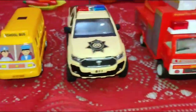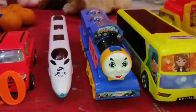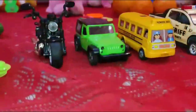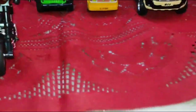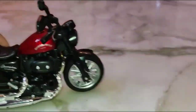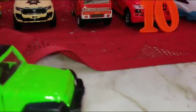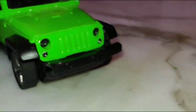Let us see. Okay, so these are toys, toy vehicles actually. 10 toy vehicles. Okay, so this is a motorcycle. One, wow. It is moving. Very good. Let me put it back. Now, number 2. This is a chip car. Wow, very good. Show me.